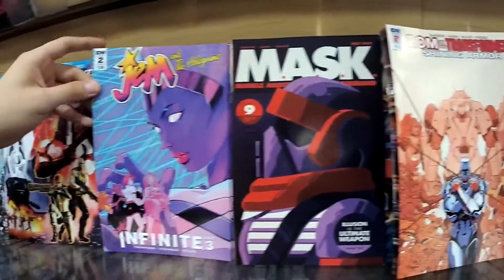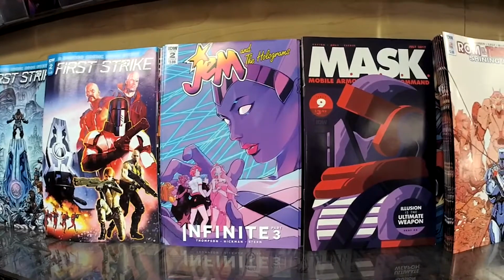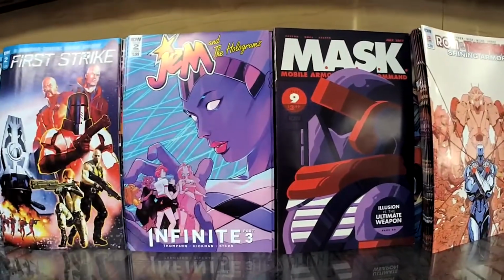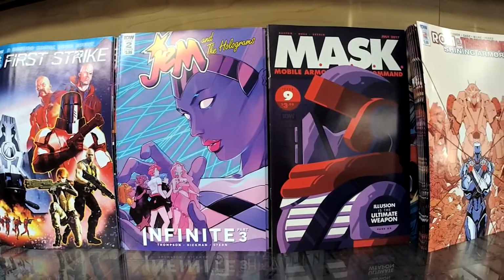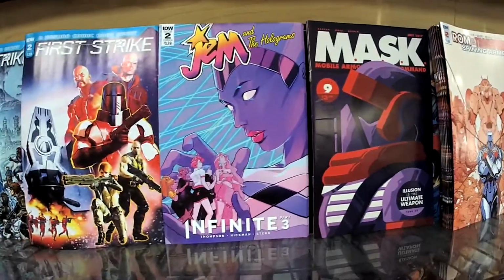Then we have Gem and the Holograms, The Infinite, Part 3. It is the second issue of the book, Part 3 of the story, because it began elsewhere. And it's been really great. Gem and the Holograms has been such a cool book. Really great stuff from Kelly Thompson. I love everything she's done with it.